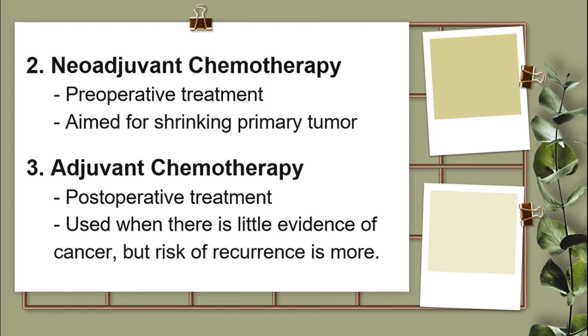Adjuvant chemotherapy. This type of treatment scheme is a post-operative treatment. It is administered after surgery to kill any remaining cancer cells with the goal of reducing the chances of recurrence. It is useful in killing cancer cells that have spread to other parts and also highly effective in newly growing tumors since they are fast dividing.